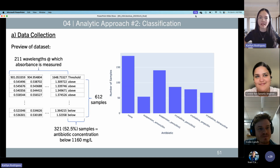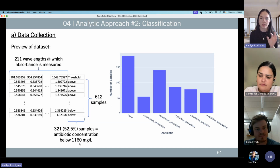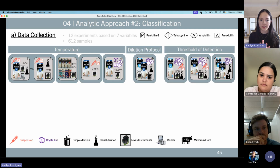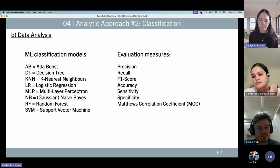Okay, if I understand what you're getting at, we did do a run of this where instead of a threshold of 1,160, we looked at 0.01 milligrams per liter, which is an MRL for some of the antibiotics that we're interested in. In that case, the data split was 70-30. So some of these measures here rely on the 50-50 split. If we're working with 70-30, it just means that some of these measures can't be used to evaluate performance.